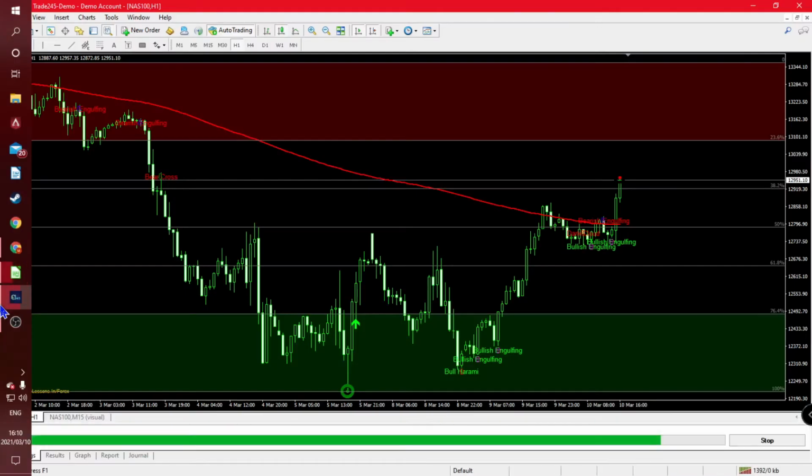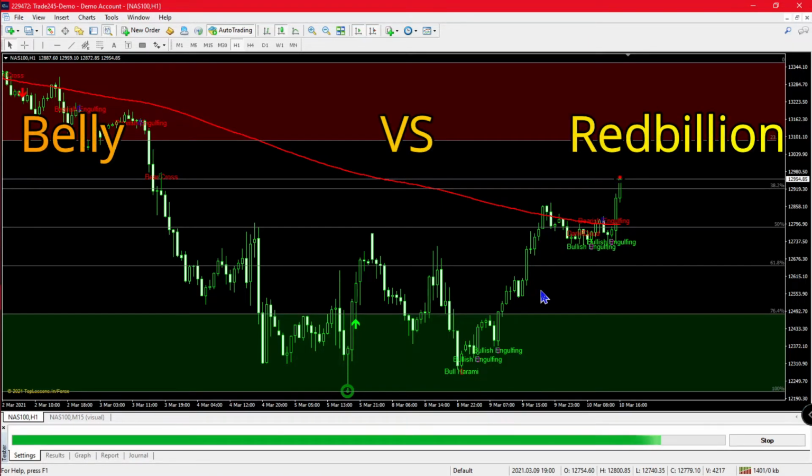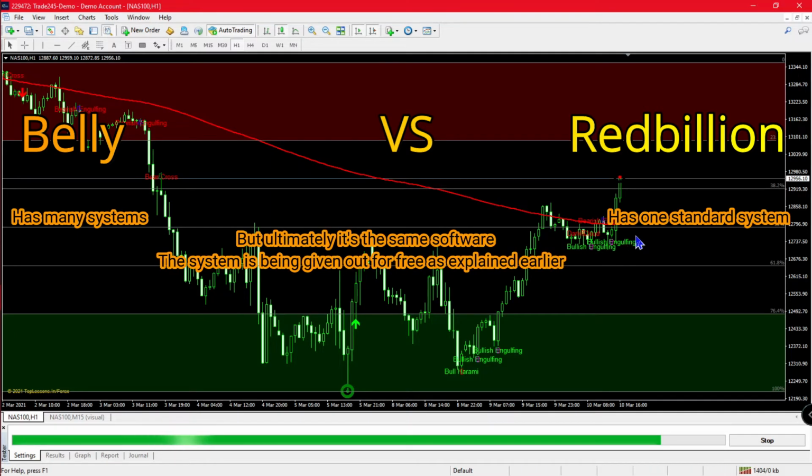The differences between the Belly software and Redbillion software is not a lot, because when you look at it, it's the same thing. It's just that Belly offers different sets of indicators each time he sells it, which makes buying it a bit unpredictable, as you may not get what other people get. If you buy from Redbillion, then he, as a standard, gives everyone the same indicators.